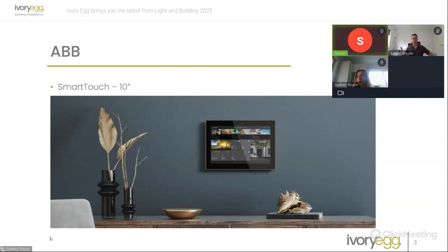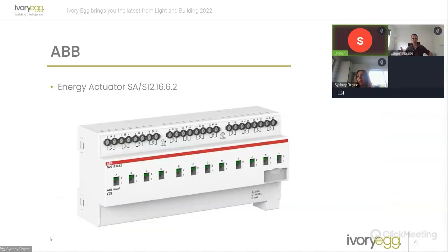All right, so we'll move on to the next one. So we've got the ABB Energy Actuator. So guys, again, this is something that got brought out a little bit before the show, but it was intended to be brought out from the show. So ABB is always pushing ahead with actuators, and they've had a range of actuators previously, which were current detection, which was really great, but it didn't give us the full gamut of metering values that we require.